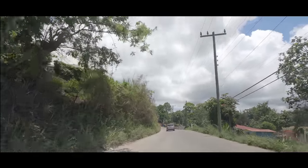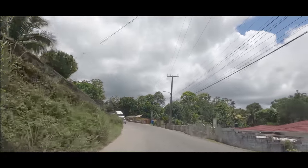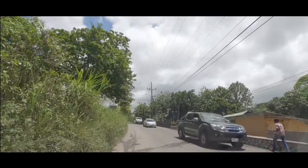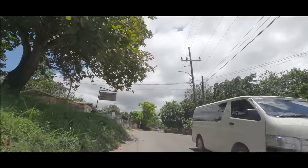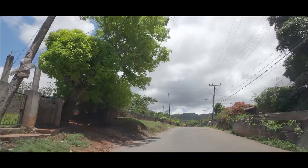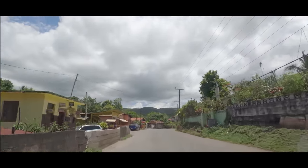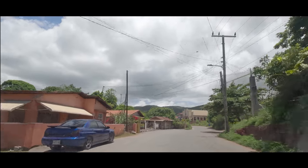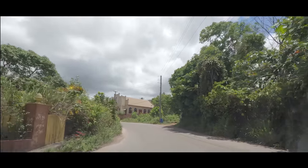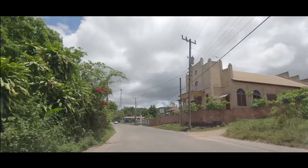Just a reminder, in Jamaica we drive on the left side of the road, and just know I switched to the right because the truck driver signaled us to take the right lane. On the right is the Golden Grove Methodist Church.